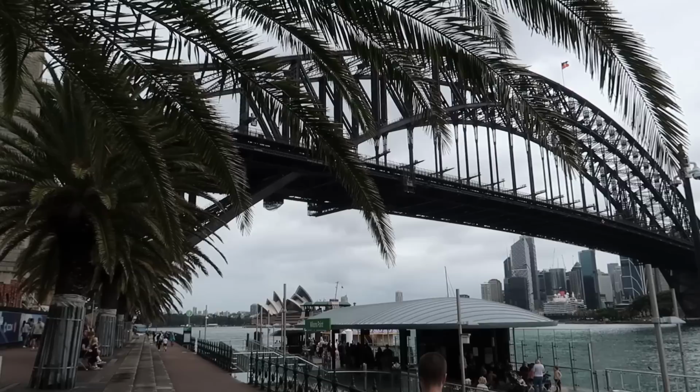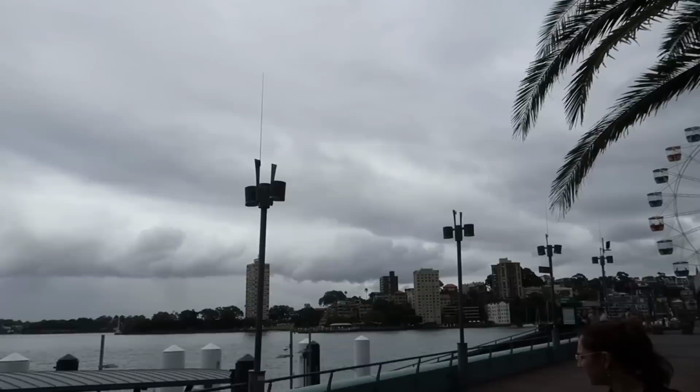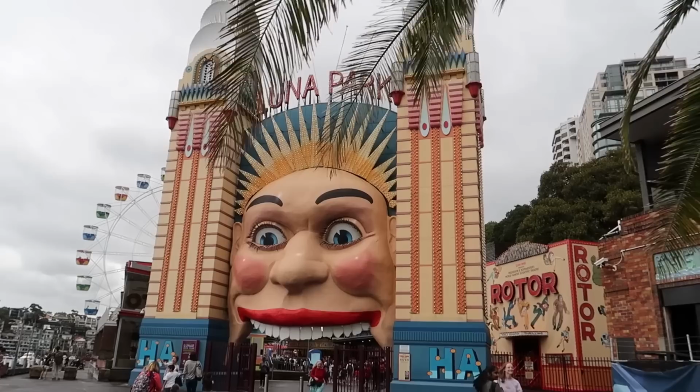We're going to be having a good explore around the city over on the Sandbrook Adventures, so stay tuned for that. But look at the big face just here. I've seen so many photos of this over the years, so just to be here and see it in person, 1935 this park dates back to. Honestly, it's got so much history here.